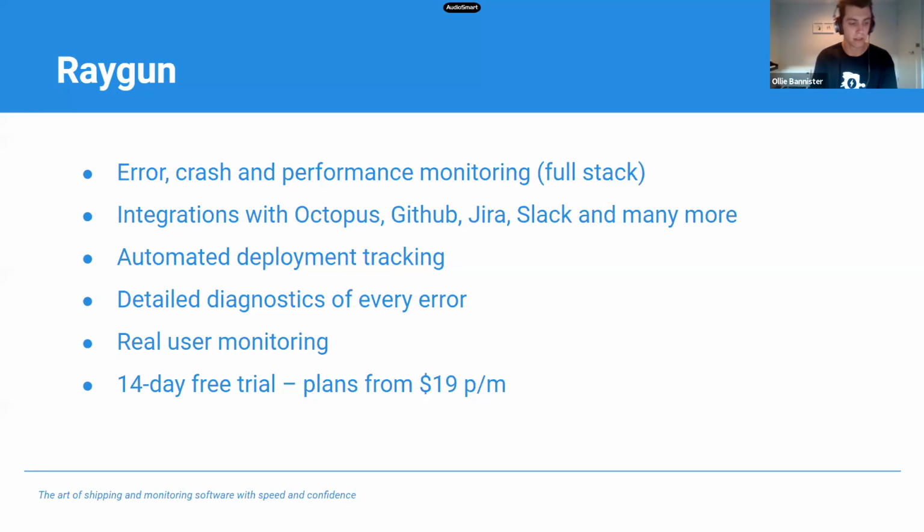Here at Raygun, we're a really big advocate for dog fooding our own product. What this means is that we're using Raygun to actually help improve the Raygun service for our end users. We actually use Octopus as well. Do you use Octopus, Derek? I do use Octopus, funnily enough, Ollie. I also use Raygun. We've used Raygun in the past, and it's a funny story, actually.